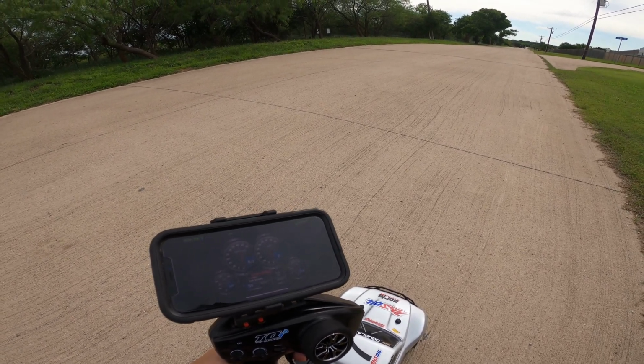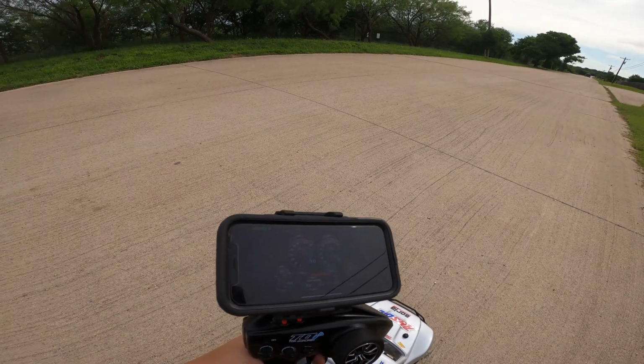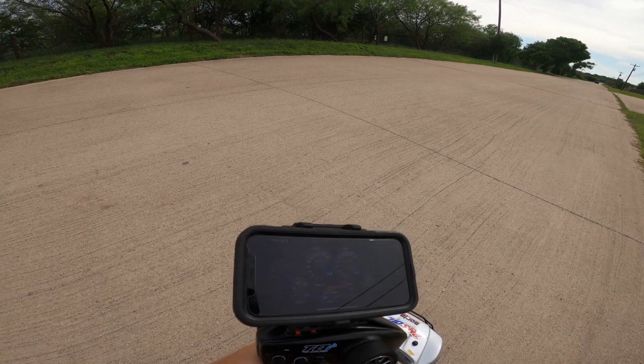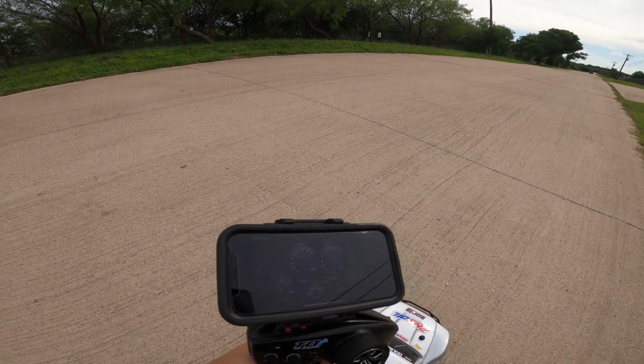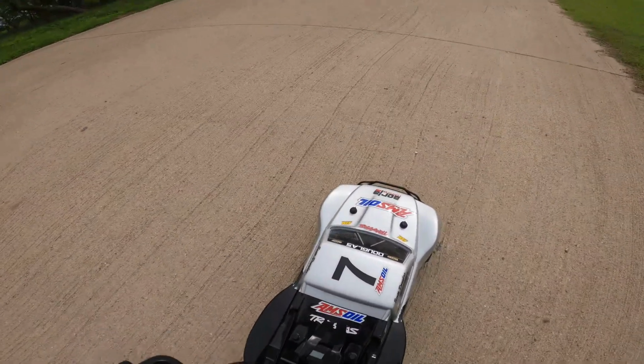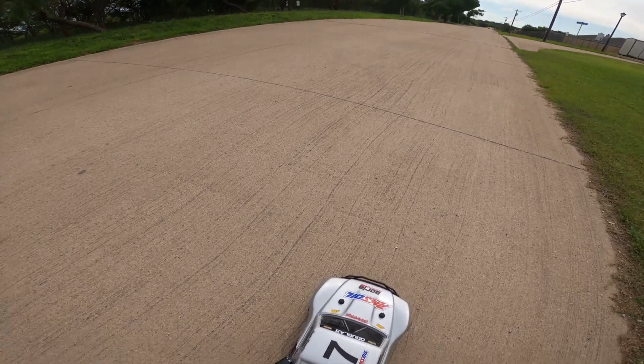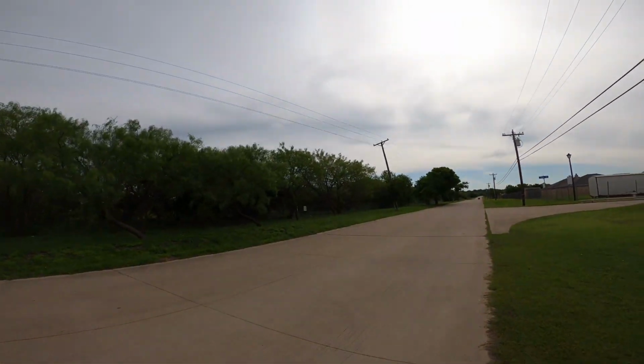Guys, if you want to figure out what your real speed is, do not go by the Traxxas telemetry. It's kind of pointless because I don't think it's very accurate. We're zeroed out here on the GPS. We're zeroed out here on the Traxxas app. Here's our third run. Let's see if we can't beat that 45 mile an hour.